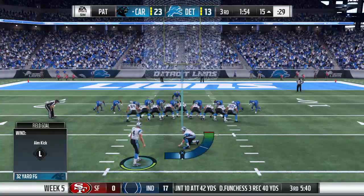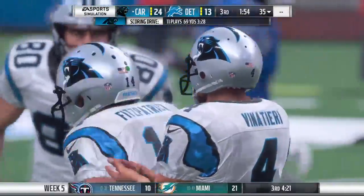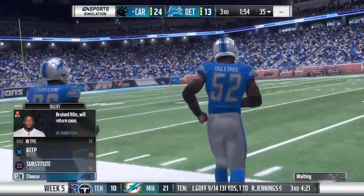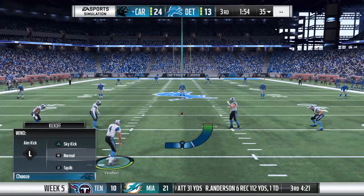A good, sustained drive there in this 3rd quarter, capping it off with a touchdown to give them a nice 2-score advantage. It was actually a fun one to watch, wasn't it? I mean, for me, seeing the mix of what they did, how they moved the ball downfield, very sharp, too. Each and every play seemed to be executed with great dispatch.